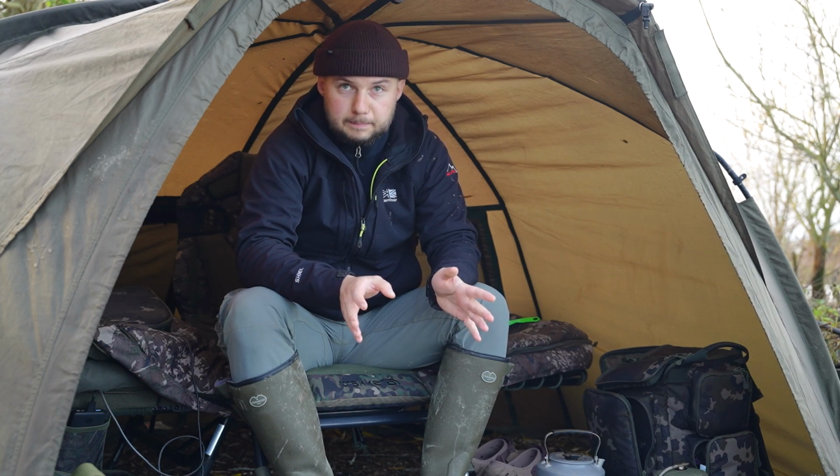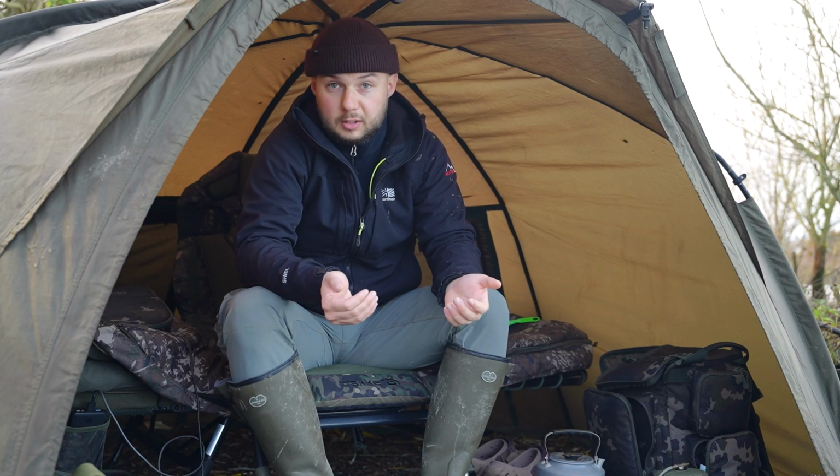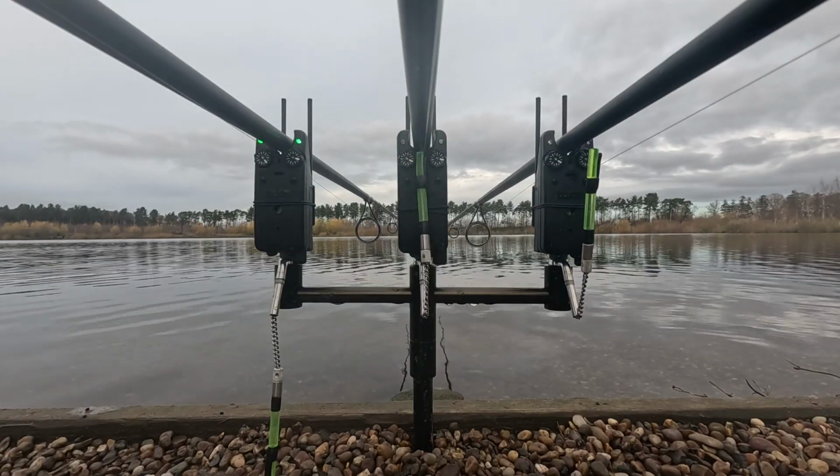So we've got probably 4 or 5 hours left to fish in, so we're going to try and make it happen. But so far, you know, first session down, 1 fish, really nice one, £26. Really, really happy. So hopefully, fingers crossed, we can get 1 more before we finish.